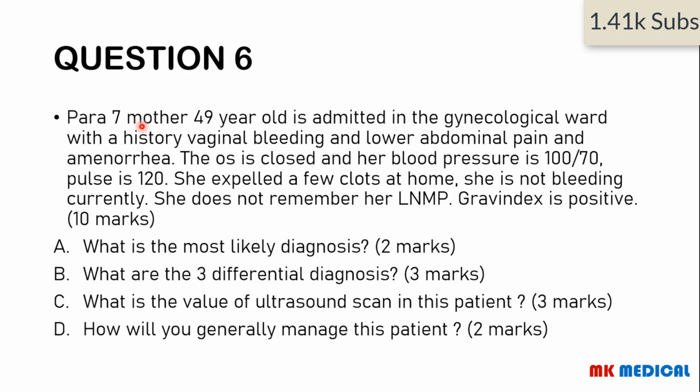Para 7 mother, 49 years old, is admitted in the gynecological ward with a history of vaginal bleeding, lower abdominal pain and amenorrhea. The os is closed. Take note, the os is closed. Her blood pressure is 100/70, pulse is 120. So she seems to be tachycardic and almost hypotensive. She expelled a few clots at home. She is currently not bleeding. She does not remember her last normal menstrual period.